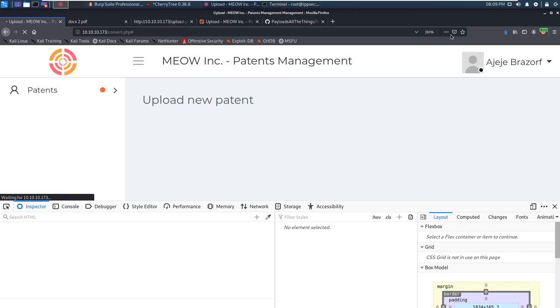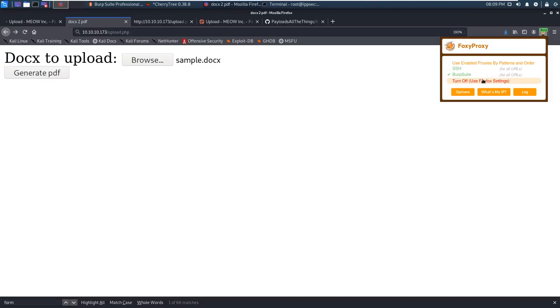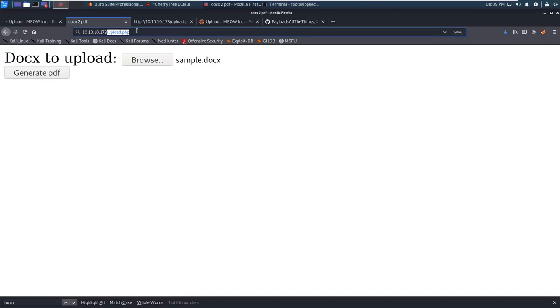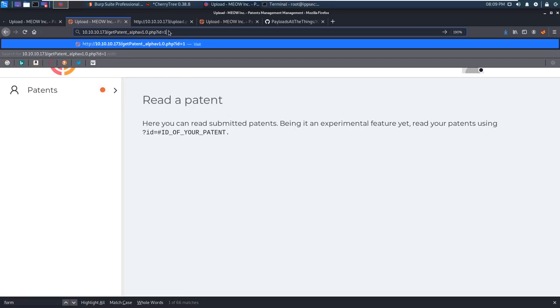It could be a honeypot because normally things don't just fall out of the sky like that, but I am excited to check this one thing out. Looking at this, here you can find your submitted patents. Read your patents using question mark ID of your patent. ID equals 1.